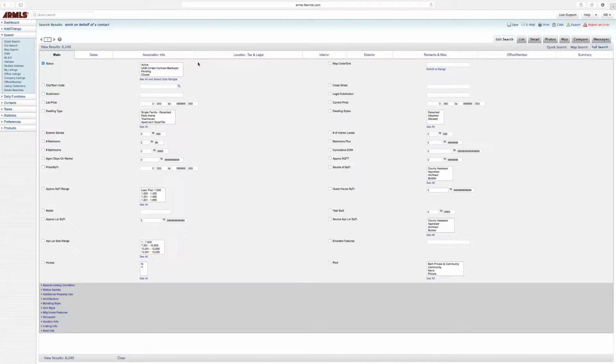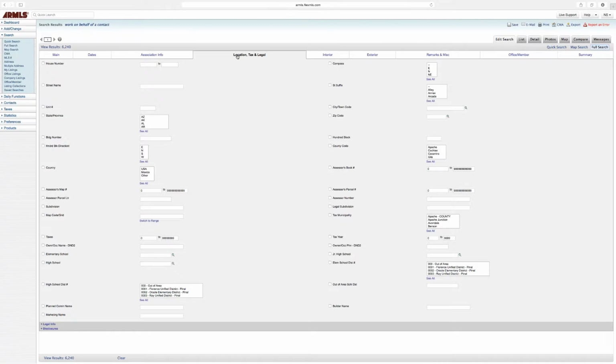6,000. All right. So the next thing you're going to want to do is go to location, tax, and legal. And what I like to do is click the zip code, and you know what zip code you work in. I predominantly work in 3. So I'm going to go ahead and load those in.